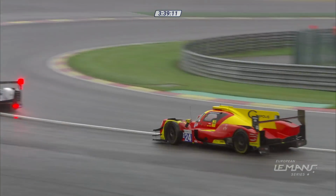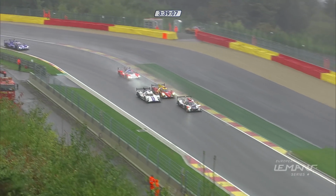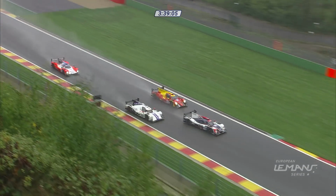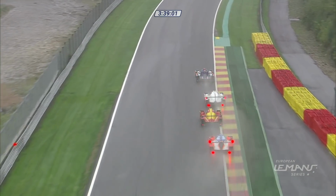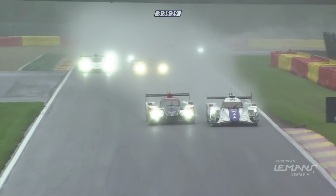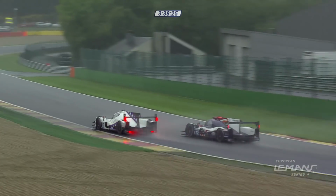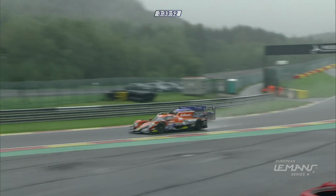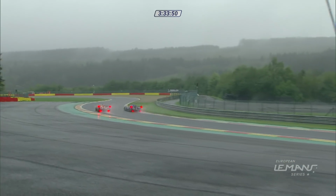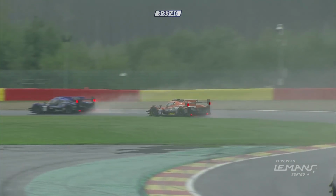Further back, Phil Hansen holding off Norman Nato, with Nicolas Lapierre and Konstantin Tereshchenko all in hot pursuit. As everybody scrabbles for grip, curbs are best avoided. Lapierre using all of his wet weather experience, from 5th to 4th, moving up the order. Nicolas Jamin also moving up the order, as a mistake from Andrea Pizzitola surrenders the lead.